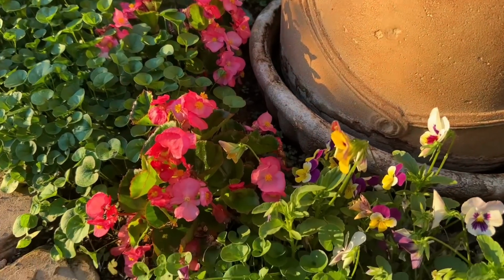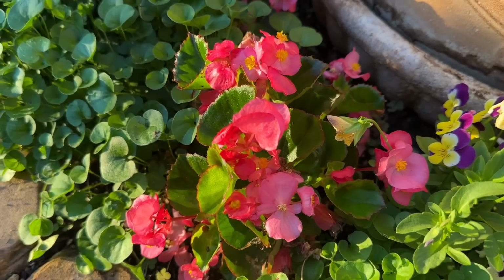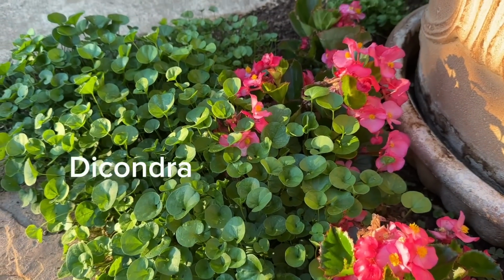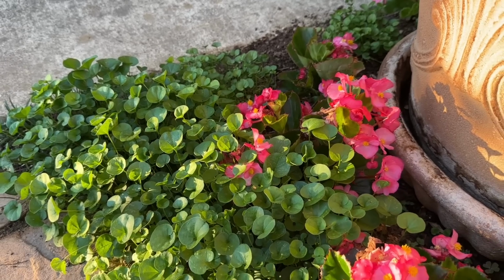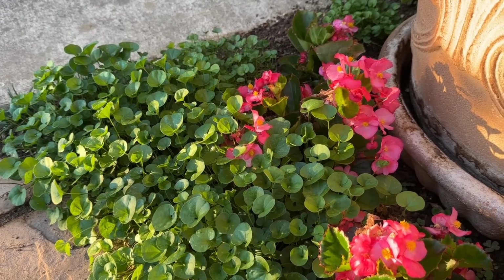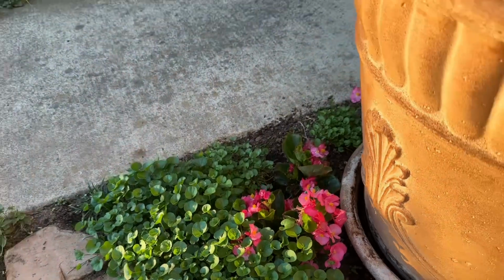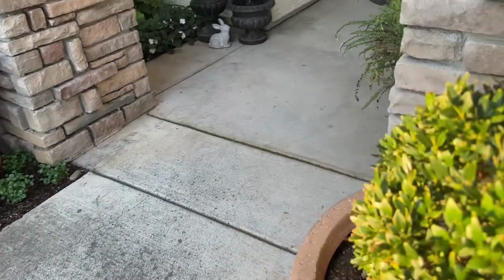Next to some of the self-seeding violas and pansies are more begonias and dichondra. I love the little color of the dichondra and the begonias here. I'm hoping the dichondra doesn't become invasive. It's a first for me, but I wanted to add some green in here and help with the soil erosion.